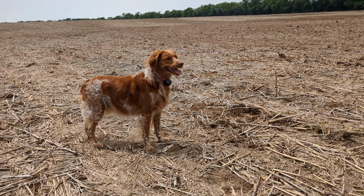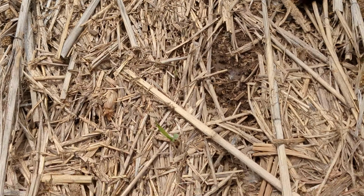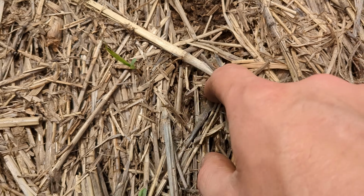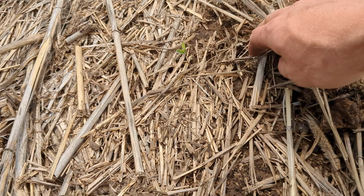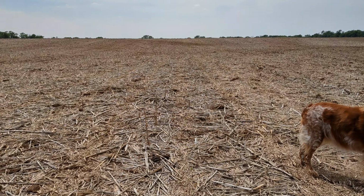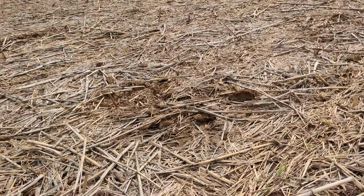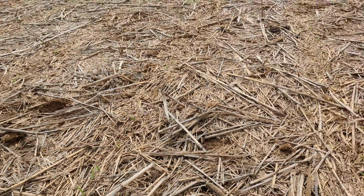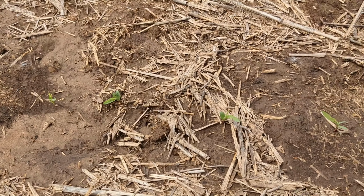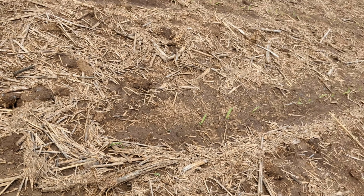Ziva and I are out here scouting the Milo stand after the nice rain to get it up. You can see it peeking through the residue cover here. This is where we had cows a lot of the winter. The Milo is really small, so you can't see it well, but it's poking through there. So here where there's less residue, you can see it coming through more consistently and faster, which is pretty normal.